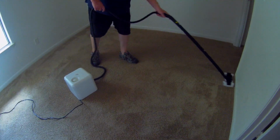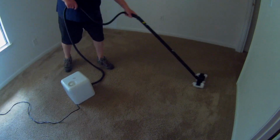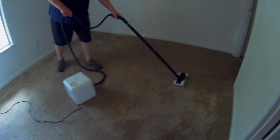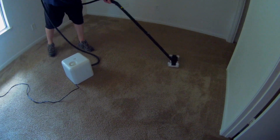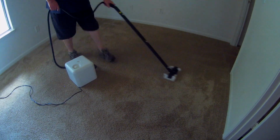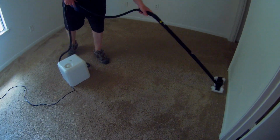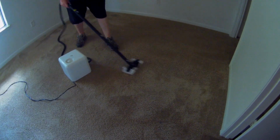And as y'all can see, this isn't a real slow deal. I'm going through these rooms pretty fast, so you can see how fast. They're getting clean, and this is about as fast as you can go on most rooms. If they're real dirty, you may slow down just a wee bit, but I've done some pretty dirty ones, and I've done them pretty quick and got them clean too.